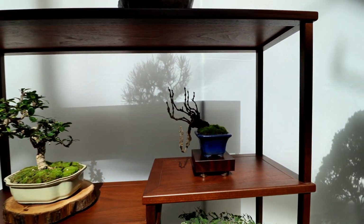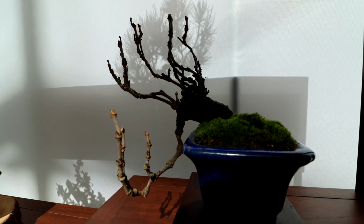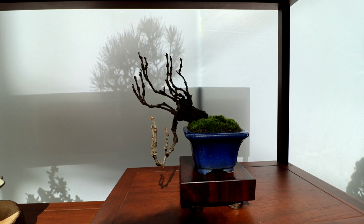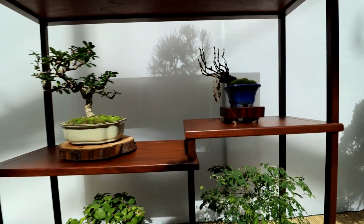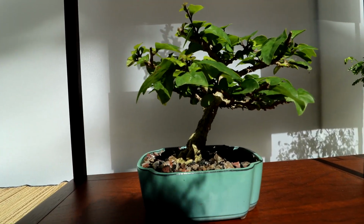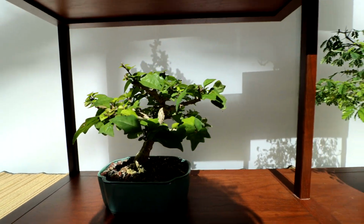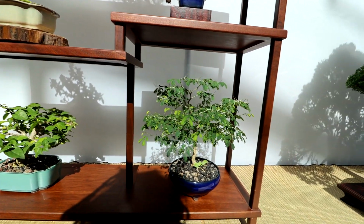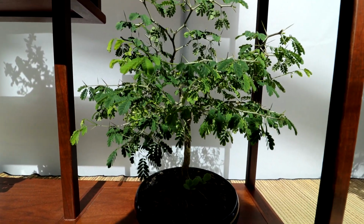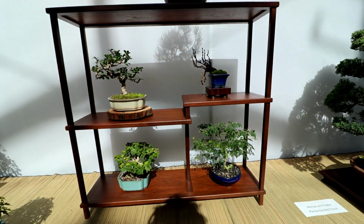Over here is the Virginia creeper, which is a vine. And it's lost its leaves, just naked. That looks good in the blue pot. I bet it'll look good with the fall colors. Down here is a Melina or parrot's beak. It's getting to be old too. Look at the trunk on that. Yeah, looking good. And a Brazilian rain tree. Very small one, but really nice fine foliage and good branch structure. Yeah, so that's a very nice Shohin display.